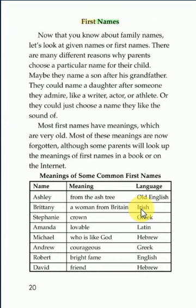First names. Now that you know about family names, let's look at given names or first names. There are many different reasons why parents choose a particular name for their child. Maybe they name a son after his grandfather. They could name a daughter after someone they admire, like a writer, actor, or athlete. Or they could just choose a name they like the sound of. Most first names have meanings, which are very old. Most of these meanings are now forgotten, although some parents will look up the meanings of first names in a book or on the internet.